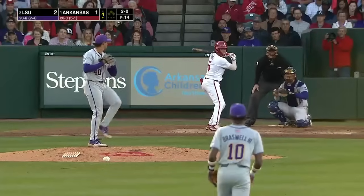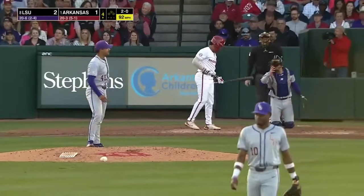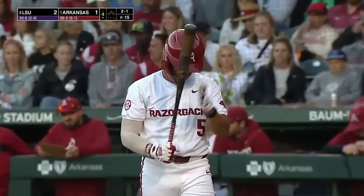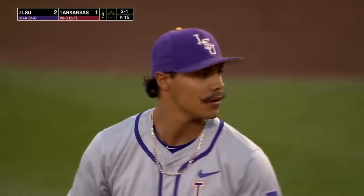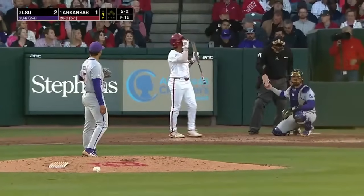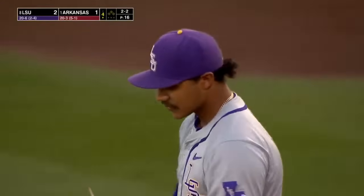Fidel Ulloa rocking the upturn. Yeah. It's in for a strike, 2-1. If you're a fan of 1980s Major League Baseball and you see Fidel Ulloa and Hayden Travinsky, that's like Raleigh Fingers against Don Mattingly, the mustache wars. And that's your battery. Yeah, that's right.